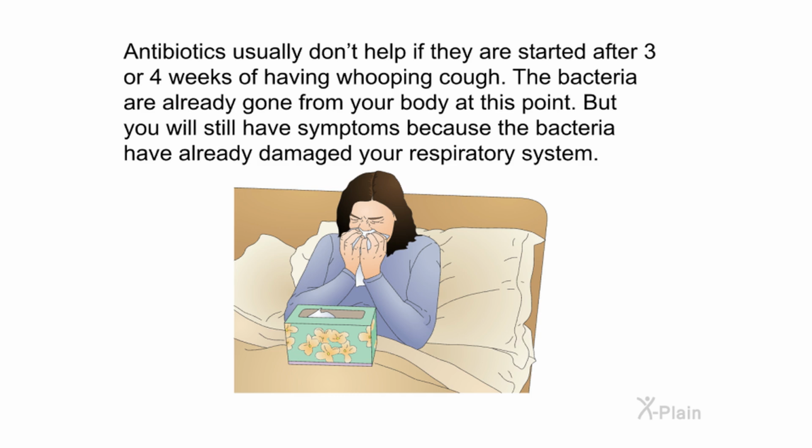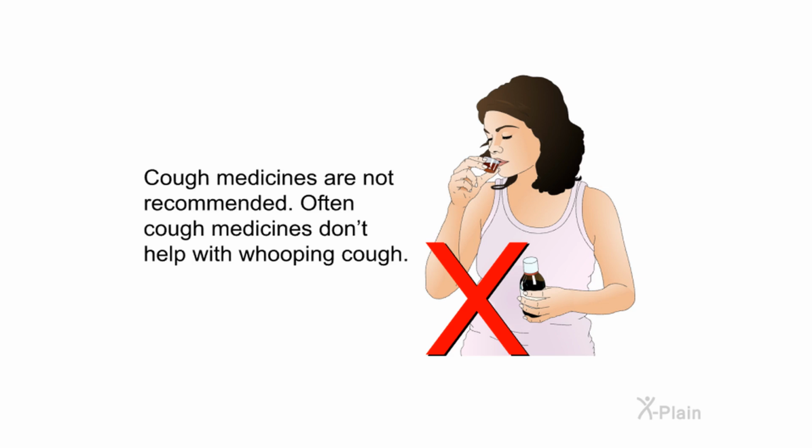Antibiotics usually don't help if they are started after 3 or 4 weeks of having whooping cough. The bacteria are already gone from your body at this point. But you will still have symptoms because the bacteria have already damaged your respiratory system. Cough medicines are not recommended. Often, cough medicines don't help with whooping cough.